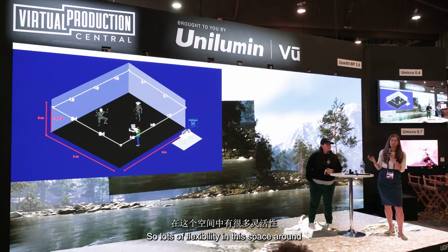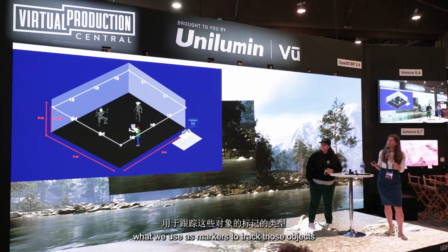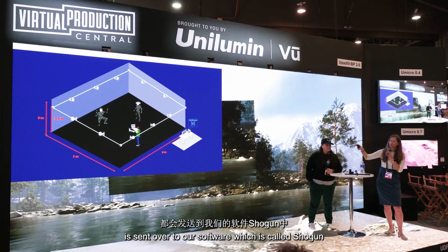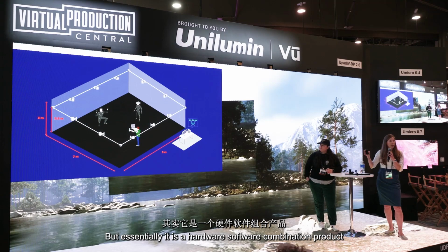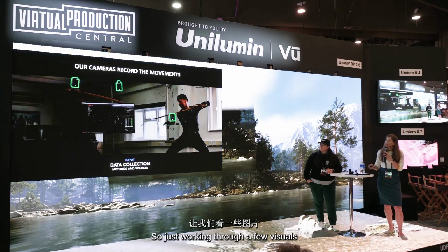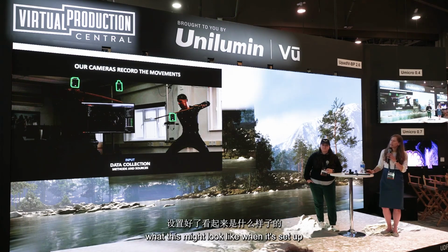So lots of flexibility in this space around what we can track, what we use as markers to track those objects, and eventually all of that information is sent over to our software, which is called Shogun, and I'll talk a little bit about that more in a few minutes. But essentially it is a hardware-software combination product to do lots of different types of tracking inside of your environment. So just working through a few visuals that show you a little bit more about what this might look like when it's set up.